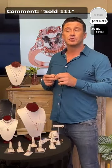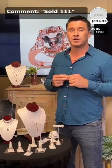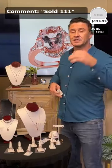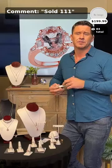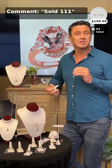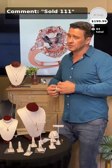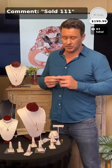Friends, this is under $200. We're doing it today. Sold 111. It's going to be $199. That's a $40 budget pay. Again, sizes 6 through 9 available to you today. How many do we have? 15. We have 15 in total. So not a ton. If you want to get your size, I would go ahead, because that's going to save you a whole lot just in sizing.